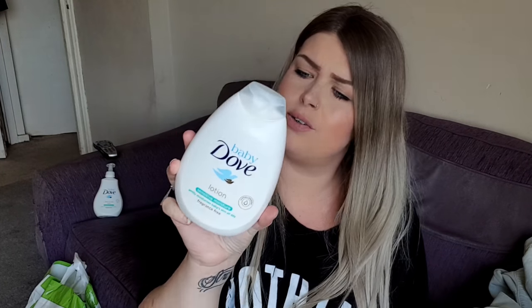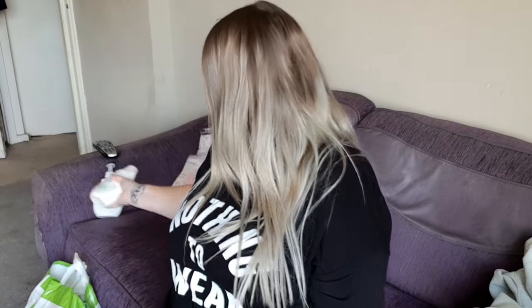Second, I picked up the Baby Dove, again, lotion. This is sensitive moisture. So this is like a little moisturiser for after bath time. Fragrance free, soothes dry skin, and you can use it from when they're teeny tiny. So same range, so we'll know if she has a reaction. This video is probably so boring to like the majority of you. But if she has a reaction, we know this brand is not good for her. And obviously it's a sensitive wash, so it's a lot kinder to skin.